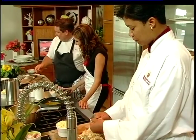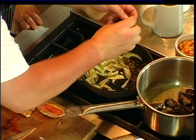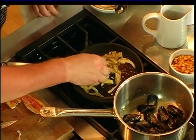All right, so we're going to plate this one up. We're going to take some of the mussels out of the shell and add them right into the artichokes, because they're ready to go. Can we help you with that?